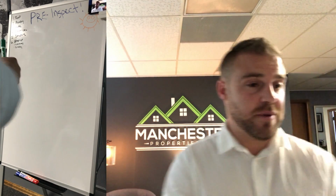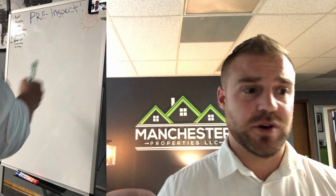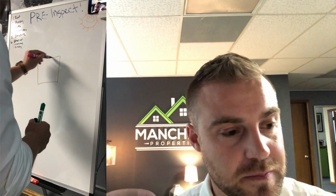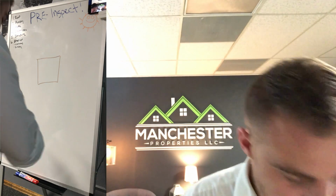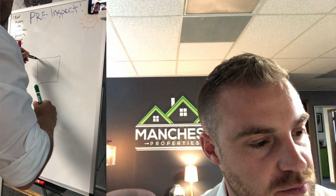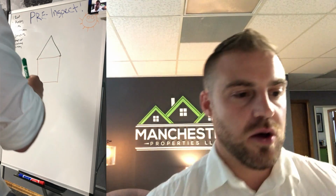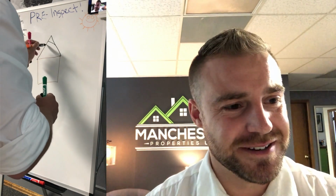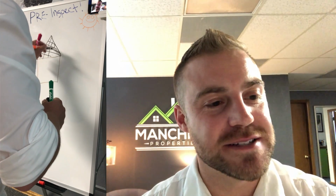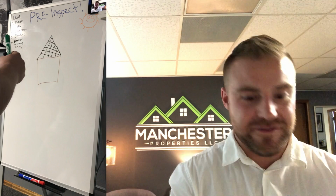So let's start off by drawing our, at this point pretty trademark, crappy house. So you've got your house, and then you've got your roof here. Oh, God, so good. I'm never not amazed by how unartistic I am. That's just not a skill that I have.